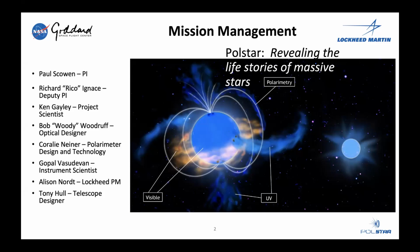Myself, Rico Ignas, who's the deputy PI, Ken Gailey is the project scientist. Woody Woodruff is the optical designer who's responsible for about half the instruments on the Hubble Space Telescope right now. We're using a lot of design innovation that Coralie Niner has brought to the table, which is based on things that she did with her Arago proposal and with the Pollux instrument that was proposed as part of the LUVOIR concept. And then we are working with our partners at Lockheed Martin, who are bringing a number of technological innovations from the heliophysics world to provide us information and capability for stellar astrophysics. And our telescope designer is Tony Hull.